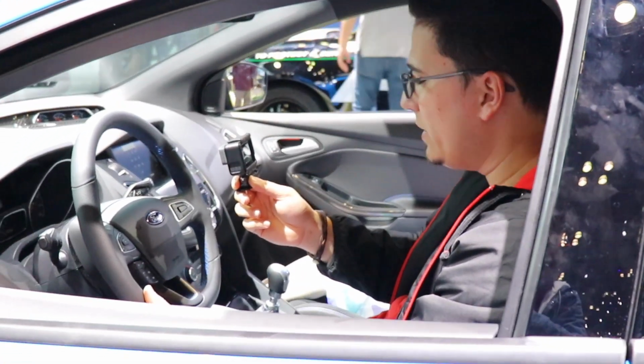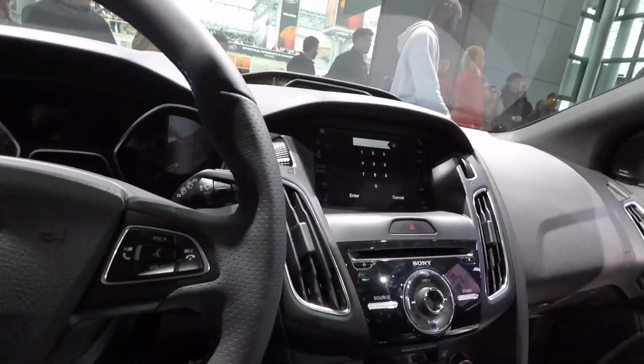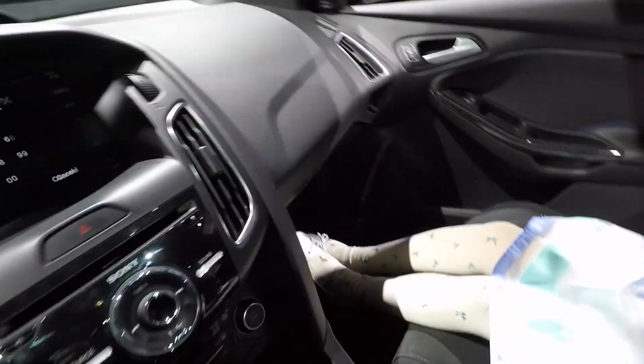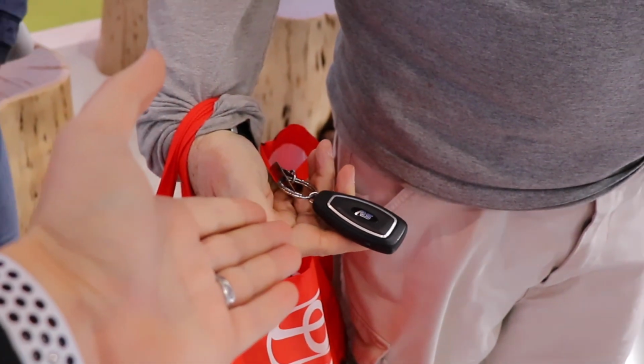This is a car that everyone knows, it says RS everywhere. Every angle of this car that you look at, you see RS. And of course, we've got the number one fan of RS's, this princess right here. Say hi. Hi. You like bunnies? Yes. Nice. So we spotted a legitimate RS owner right here.